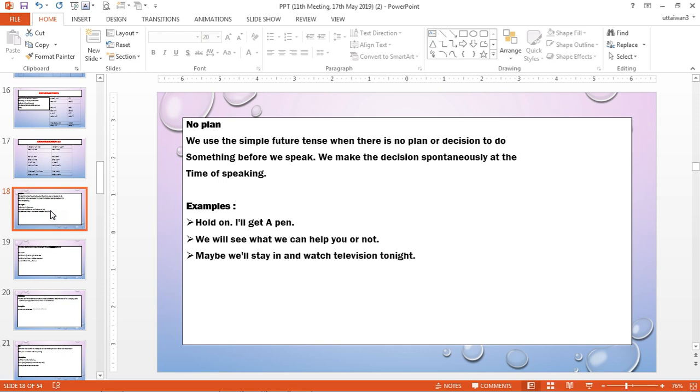No plan. We use the simple future tense when there is no plan or decision to do something before we speak. Kita menggunakan simple future tense ketika tidak ada perencanaan atau keputusan untuk dilakukan sebelum kita berbicara, ya. Sudah kita bahas tadi. Kita membuat keputusan secara spontan pada waktu kita berbicara, ya. Contohnya, hold on, I'll get a pen. Tunggu sebentar, saya akan mengambil sebuah pulpen. We don't plan before in our mind that we want to get a pen, so it happens spontaneously.